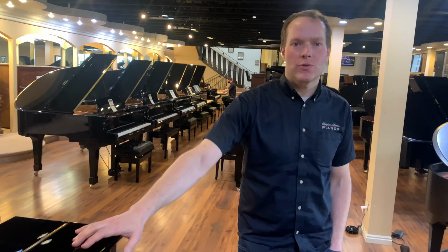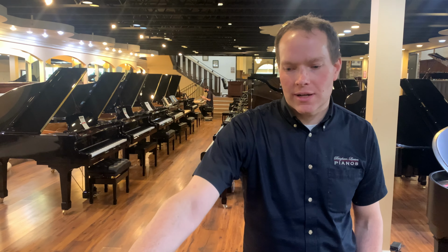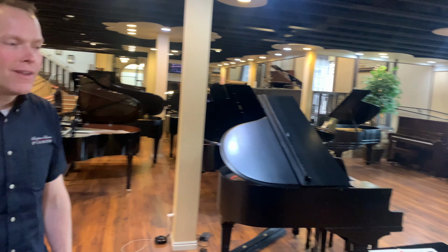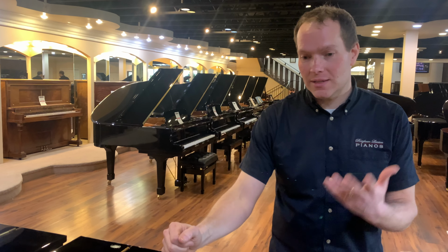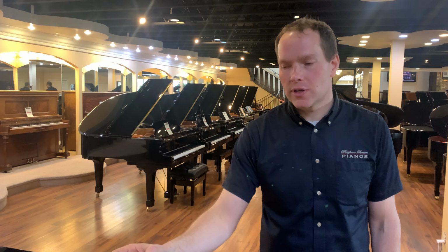I've been working on pianos for 25 years, and it was the Yamaha U1 that I started working on in my home, and then started selling them in my home, and that just kind of snowballed into lots of pianos. The point that I'm trying to make is the U1 is a long-standing favorite of mine as well as my customers over the years.